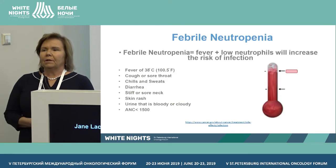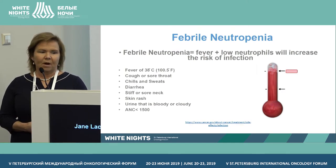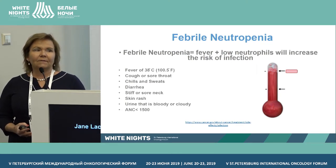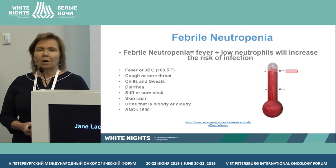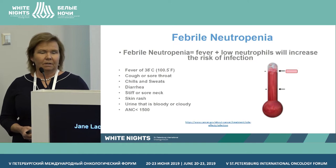So one of the things that I'm sure you've seen in a very sick cancer patient is febrile neutropenia. And yesterday, when we visited the Petrov Institute, we looked at your patients, and we know that you experienced this, and we also see how well you're treating this and looking out for this. What is febrile neutropenia? It is a fever that occurs simultaneously along with low neutrophils or low white blood counts. And we know that this increases the patient's risk of infection.